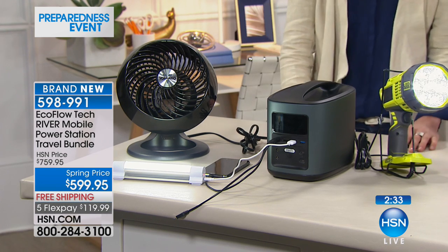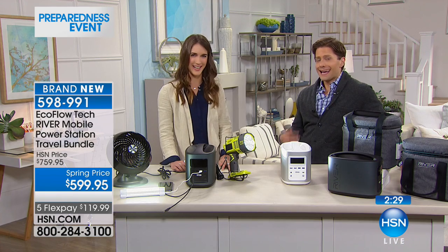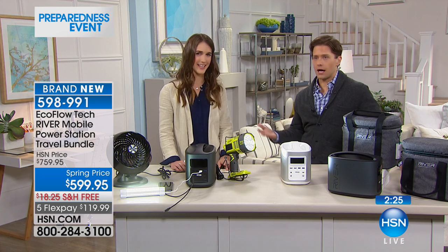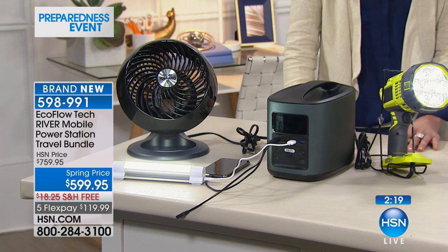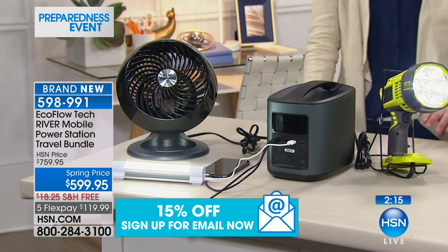A generator, you can't bring in the house. You wouldn't plug a baby monitor into it. And listen, those kids, they get scared. You want them to sleep, but you've got to take care of them. It's hot, you're uncomfortable, it's dark. This really kind of brings some sanity. It brings some civility, it brings some normalcy back into your life in some of the worst of circumstances.